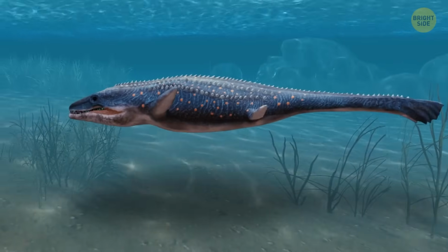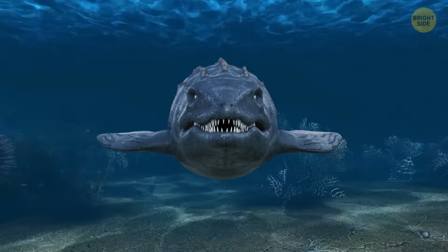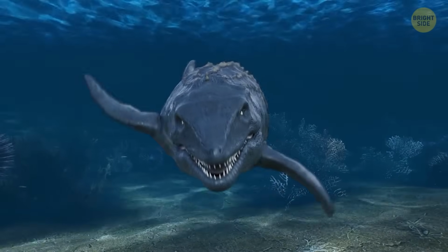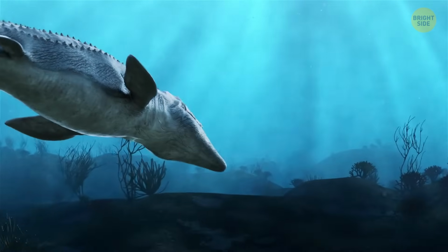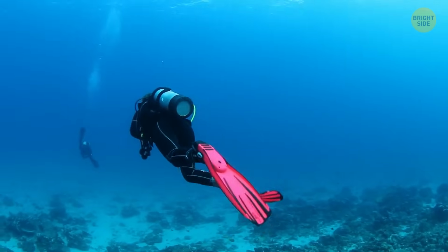Pliosaurs were among the largest marine predators ever. Some of them grew up to 40 feet long. They used their huge teeth to snatch and devour prey, including other reptiles. Well, at least those creatures are far gone. But what about the horrors that still live in our oceans?